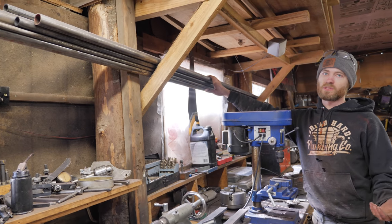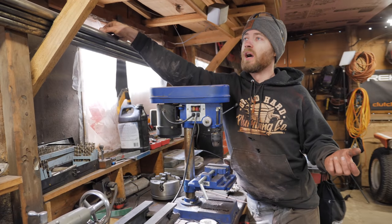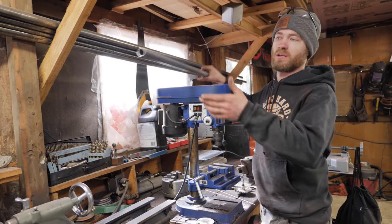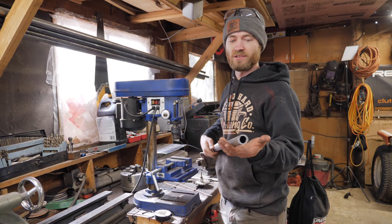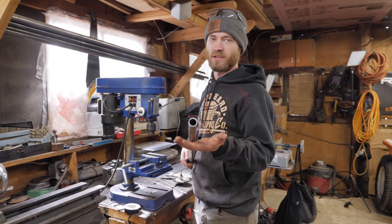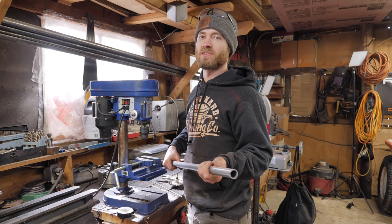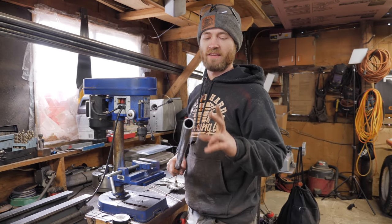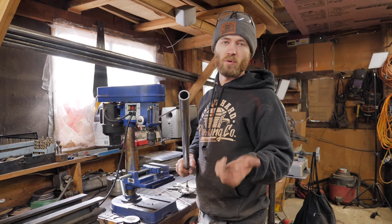The most common size we use, and we get asked this a lot, is 1-inch diameter, 0.83 wall thickness, just mild steel tubing. It's very versatile. I like 0.83 because it's not too heavy, but it still bends well. On a 4.5-inch radius bend, you can do 180 degrees and it won't kink at all.